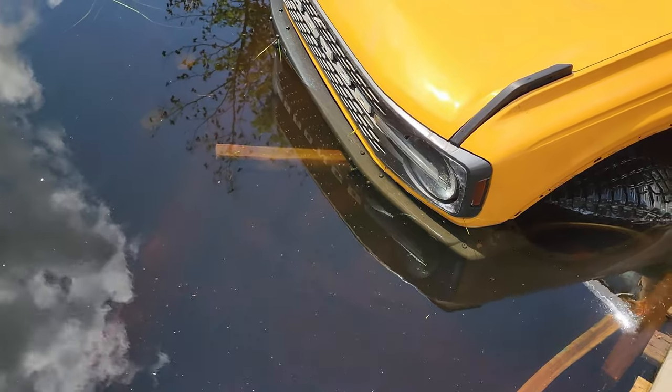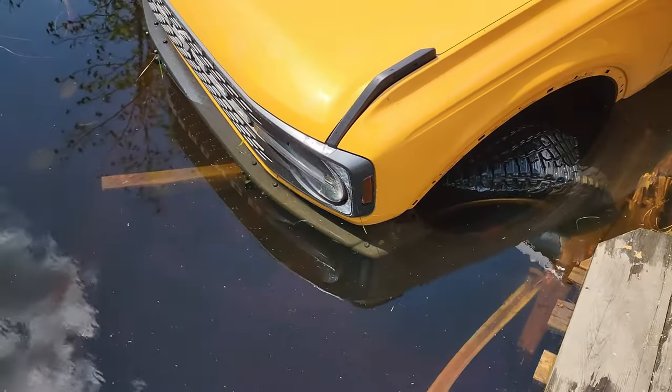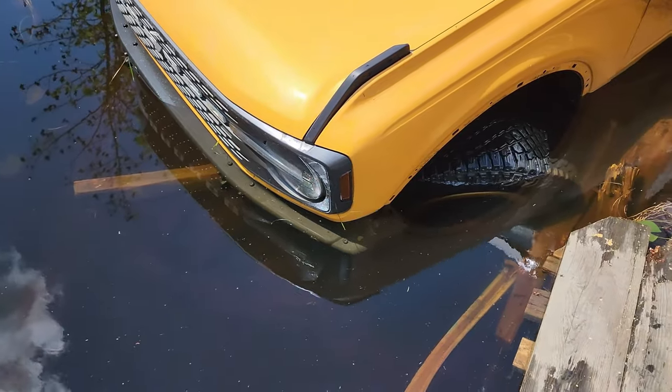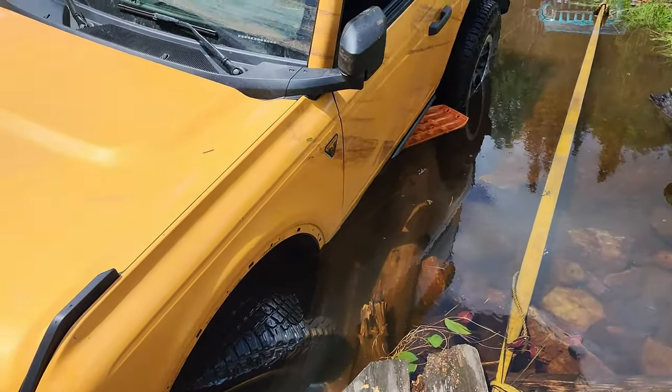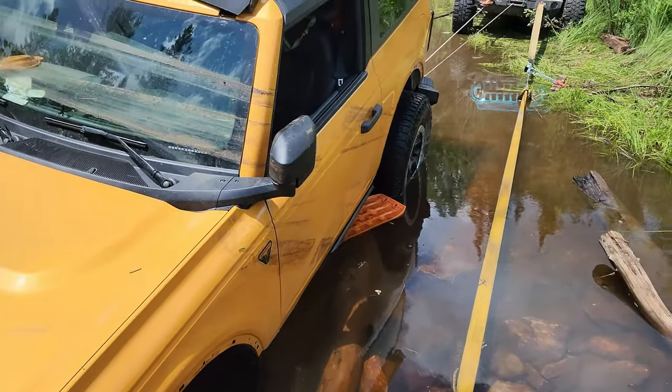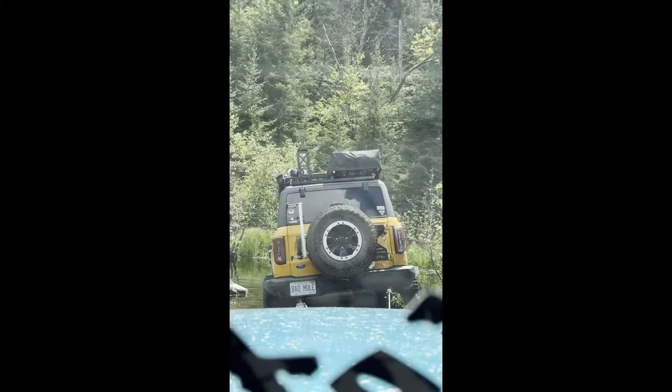There's a lot of lumber in there. What's that? There's a lot of lumber and logs. The whole thing is just slowly filling with lumber, as people just build shitty bridges on top of shitty bridges and push the old stuff off. I don't want to have to carry that out. It goes in the water.